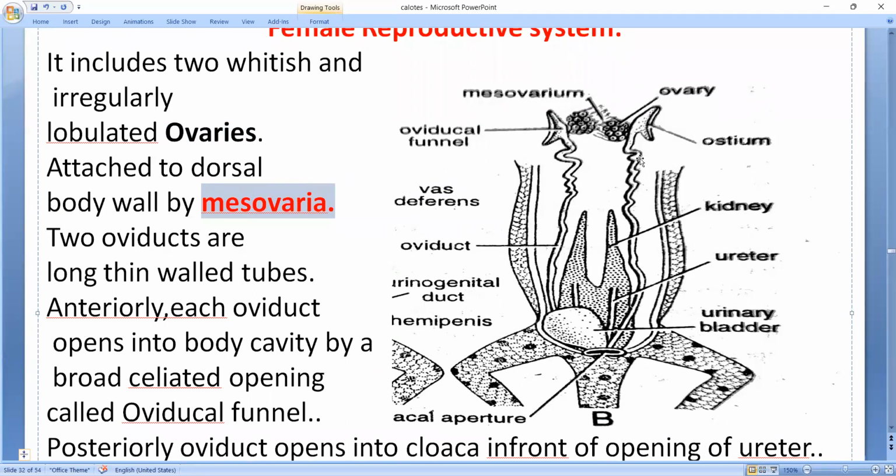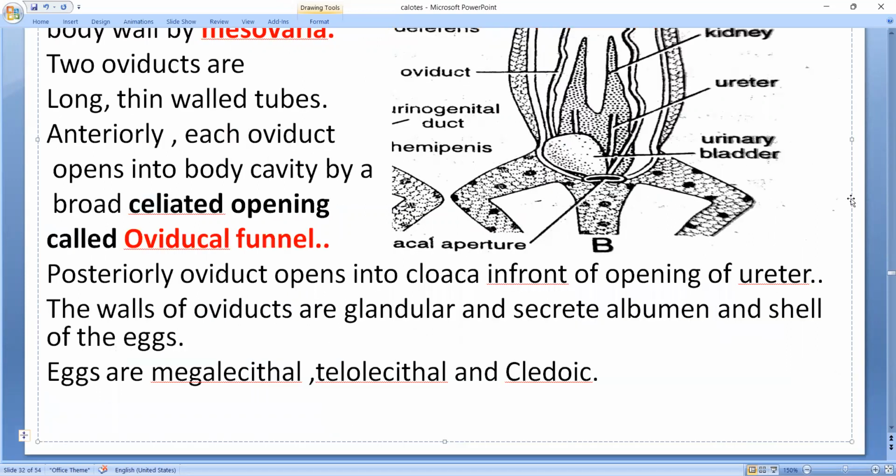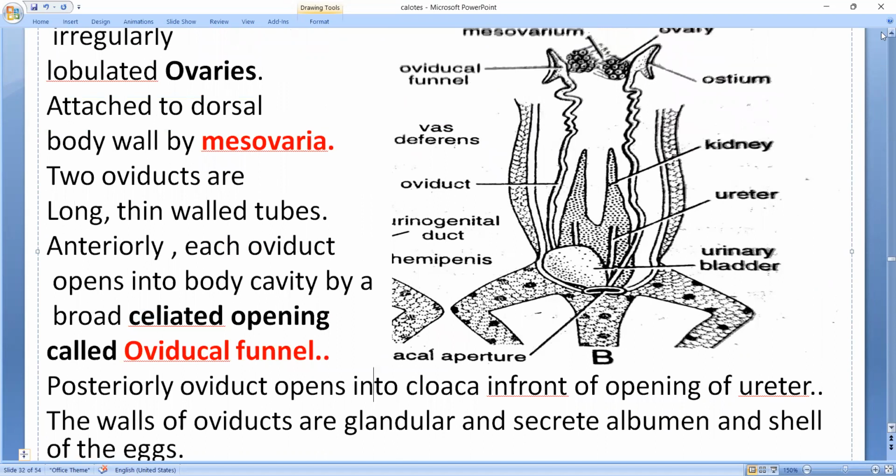Anyway, here the ovaries and oviducts are separate, just like in other vertebrates. Here two oviducts are long, thin-walled tubes. Just like fishes and amphibians, anteriorly each oviduct opens into the body cavity by a broad ciliated funnel-like structure, the oviducal funnel. In fishes the opening is called the ostia, but here it really looks like a funnel. The opening here is also the ostium.